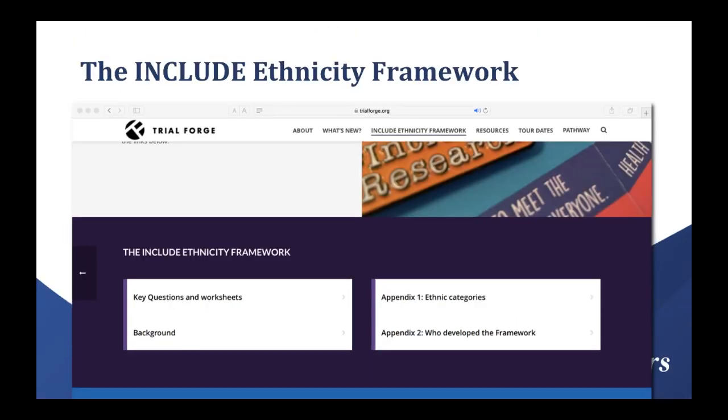And what I got involved with, together with colleagues from across the UK and Ireland, in fact, was to take on one part of that, which is something called the Include Ethnicity Framework. So Include as a whole is interested in all underserved groups. What this tool is focusing on is ethnic minority groups in particular, and indeed really ethnic groups, all of them. So we want people to think about which ethnic groups should be in our trial. And it boils down to some key questions and some worksheets to help people answer those questions well. And I'll give you some examples of those.